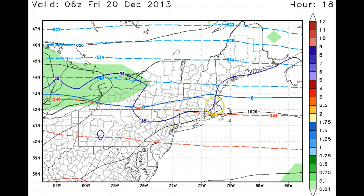This is right at the surface. So temperatures in this case here would be below freezing. It would be above freezing here with the 32 isotherm a little bit to the north. This is the precipitation area, and we'll be watching these precipitation amounts as we jump in 6-hour increments. Starting with, we'll go back here, and this is what's going to happen basically early Friday morning.